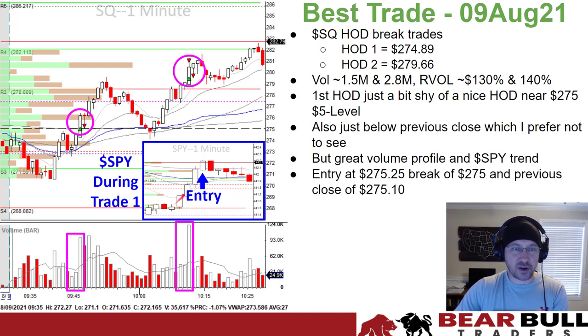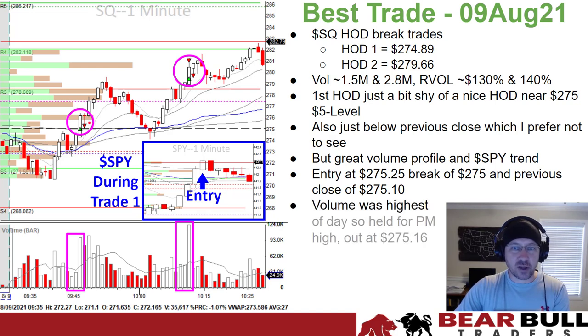And the SPY was very nicely in my direction as I took this trade, so that was great. I got an entry at 275.25, so that's on the break of 275, this $5 level, and the break of the previous close of 275.10, which is this black dotted line here. So you're above those two important levels. Okay to take an entry there. So I'm holding for pre-market high. That's where I want to get my move to.